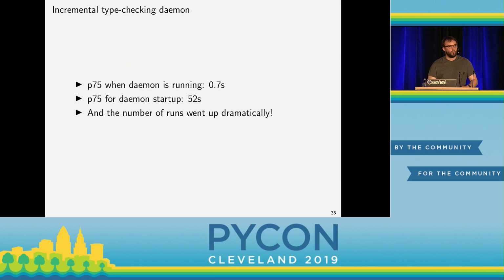Now, how well has this worked? When combined with what I'm going to talk about next, on average, 75% of the time when our users run it, it takes less than 700 milliseconds. This is for a 3 million line code base. When you need to start the daemon for the first time, it usually takes, 75% of the time, 50 seconds. And really gratifyingly to us, when we started rolling this out, it wasn't this fast. It was maybe 5 or 6 seconds, down from a minute and a half.